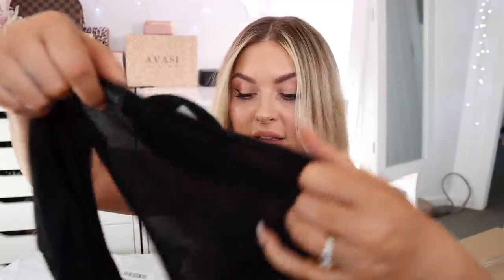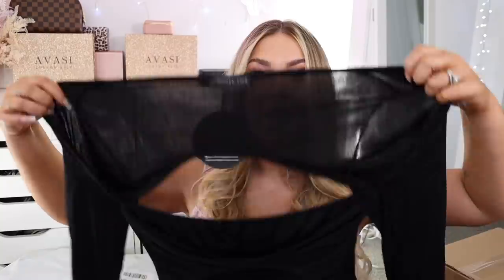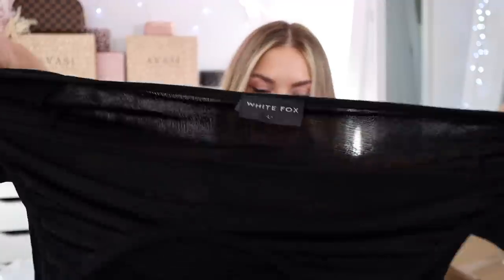So I thought this top would be really cute to wear for a night out. It is a two-piece top, so one part goes over there and then this part goes over the back, like a little cardigan kind of vibe. It's cropped and then it has a cute little strappy halter vibe. I don't know if you can imagine what that would look like. I love it. I love the fabric.